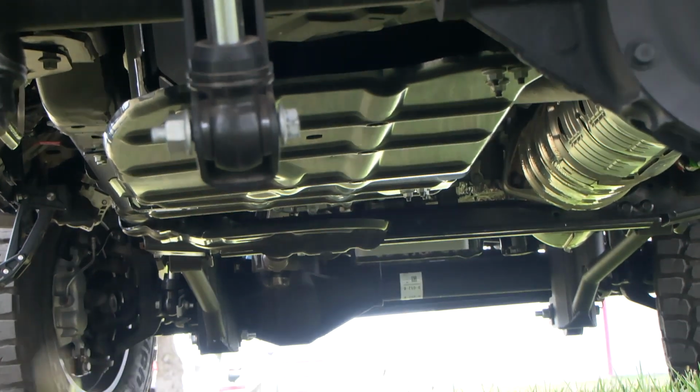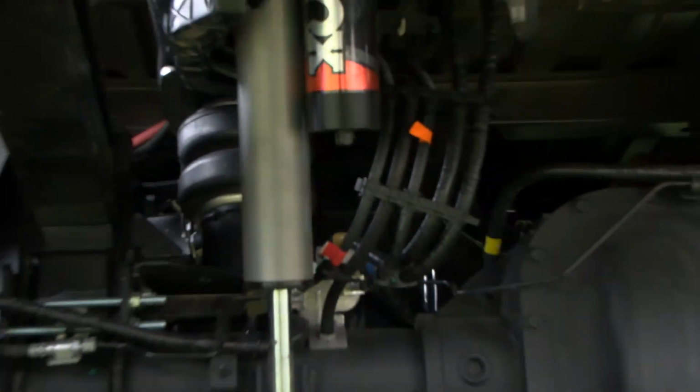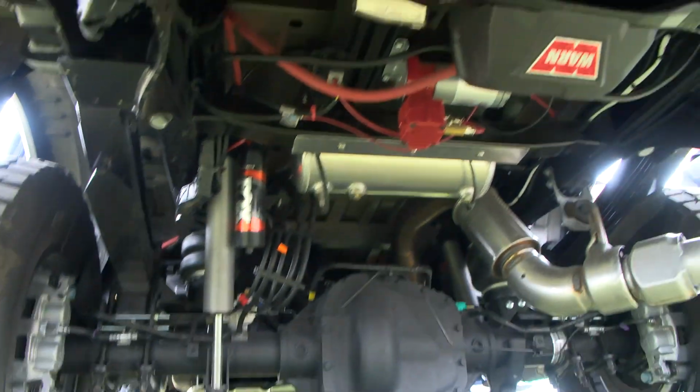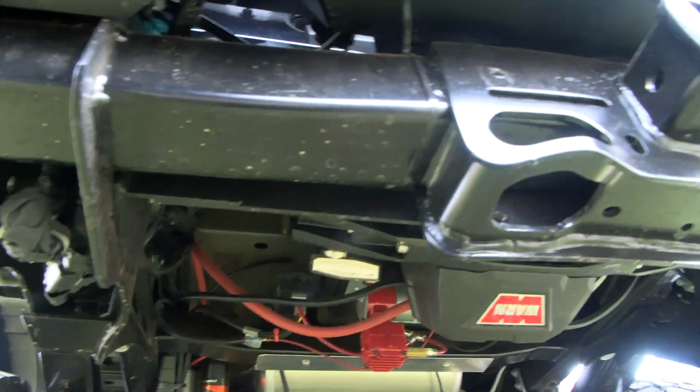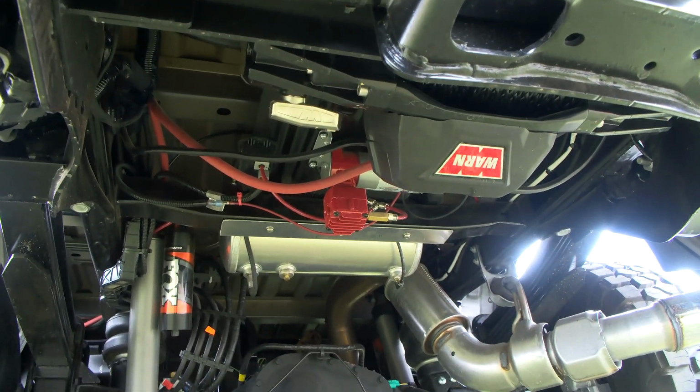They got it. They wanted more ground clearance, running over stumps and other obstacles out in the field. They wanted more ground clearance. This has a 3-inch lift, but it doesn't feel like it. Everything's lifted up. It's off the ground. But when you lift something up, then it gets tougher.